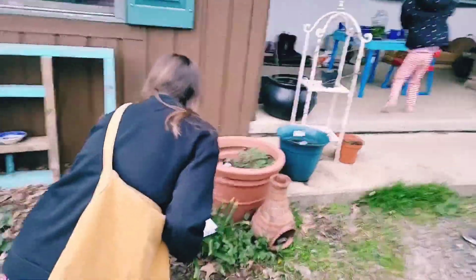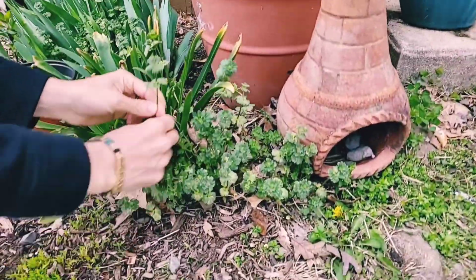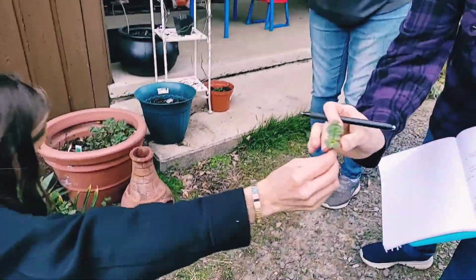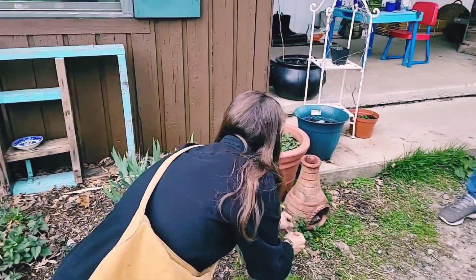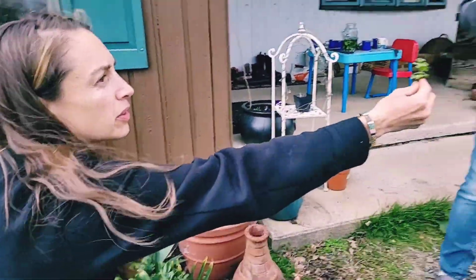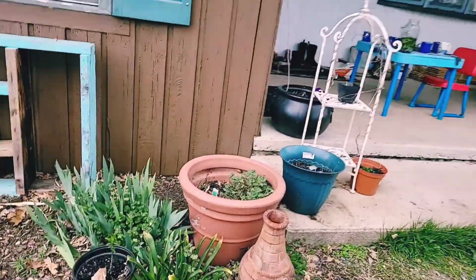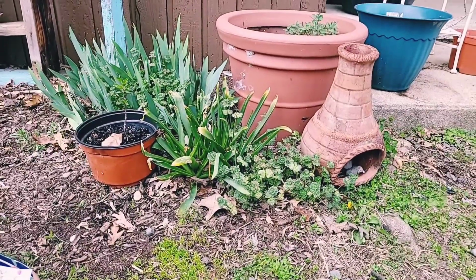Alright, so this is Henbit. And I don't think I have any that's flowering yet, but if you want to pass that around and look close, you'll see little purple dots. And there is going to be a beautiful little purple flower that comes up. Thank you. There were just a few over. Did you see some blooming? I think so, because I made a mental note to ask you if you knew what it was.